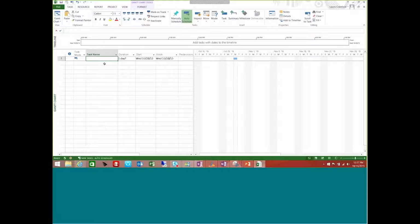So as you get more familiar with the tool, you'll decide what is the easiest or maybe what's the most comfortable method for you. So I'll try and show you a couple of different ways to do things, and then as you become more familiar with it, you'll decide what works best for you. So the first thing that we'll need to do is start building our outline structure or adding tasks, creating those tasks in here. I want to show you something.